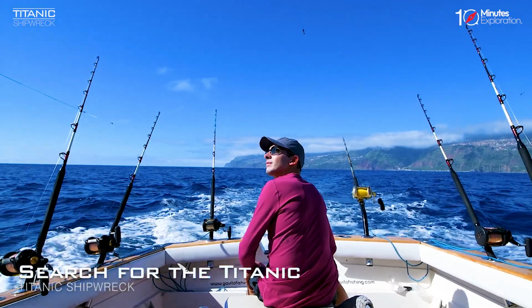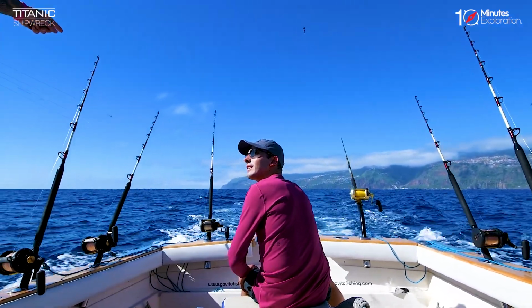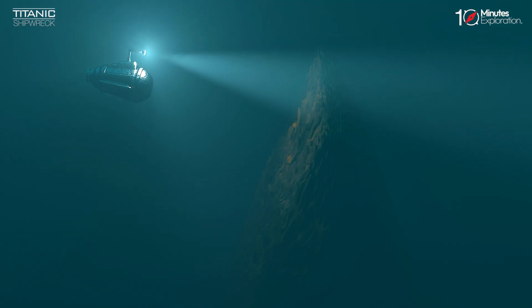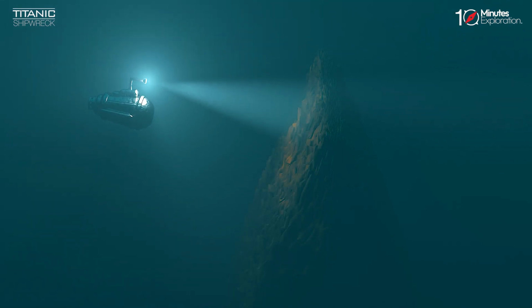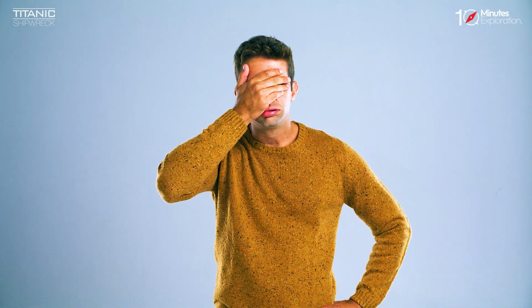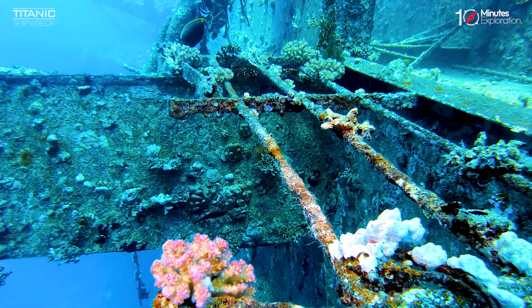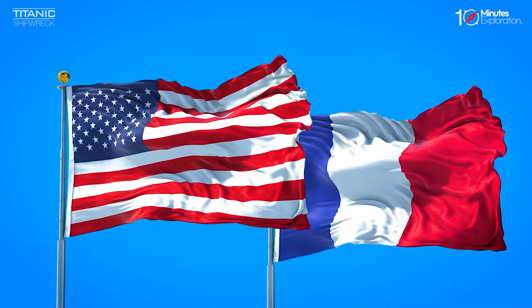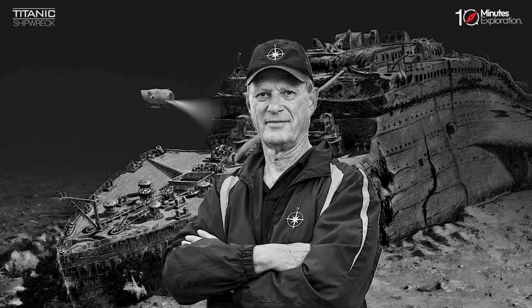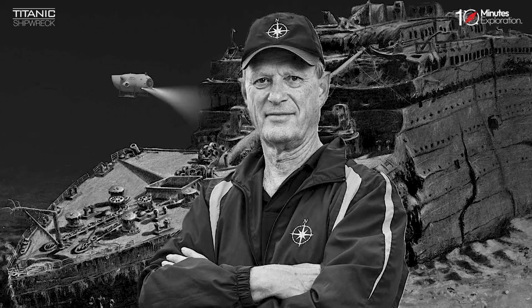For decades after the sinking, the exact location and condition of the Titanic were unknown. Many expeditions tried to locate the wreck using sonar, but failed due to the depth and vastness of the ocean. Some even claimed to have found it, but those turned out to be hoaxes or mistakes. It was not until 1985 that the wreck was finally discovered by a joint French-American expedition led by Dr. Robert Ballard, a famous oceanographer from the Woods Hole Oceanographic Institution.